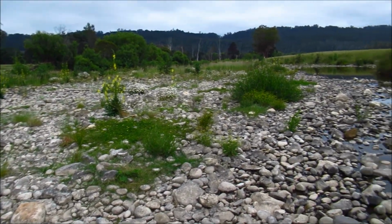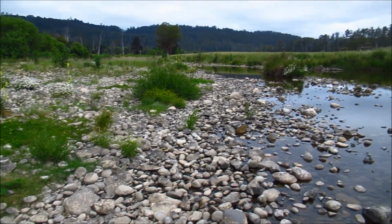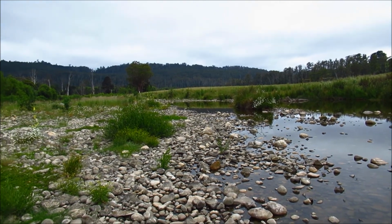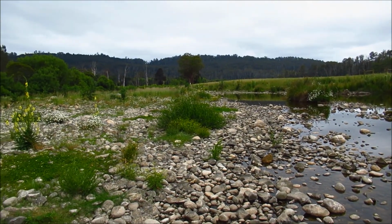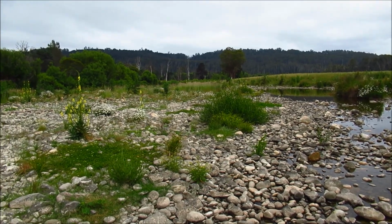The day's done. Now I've just got a long walk back over all these rocks and up to the paddocks here with grass above waist high. So I've got about 1.5 kilometres back to the car. But it hasn't been too bad a day really.